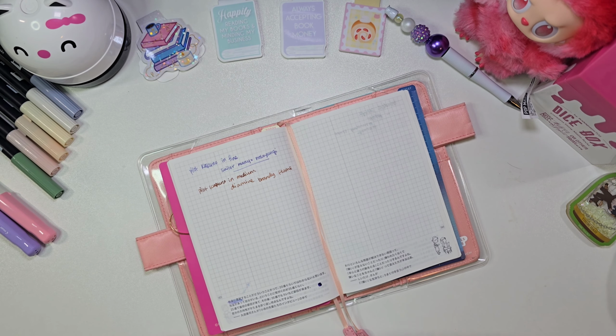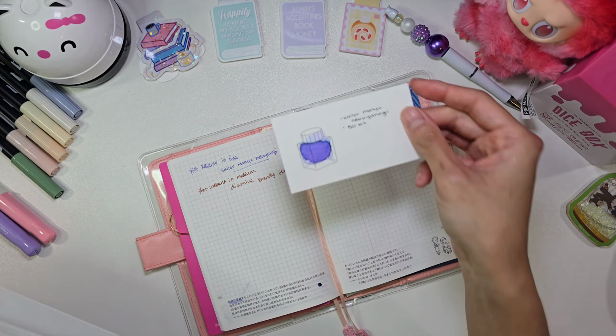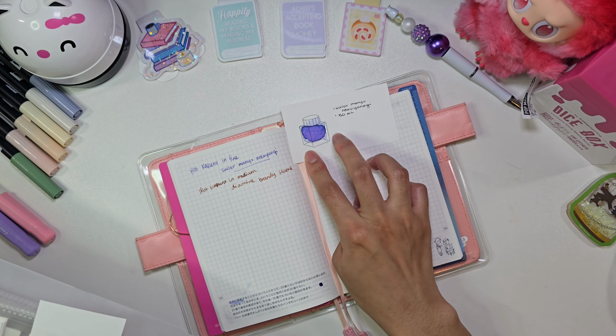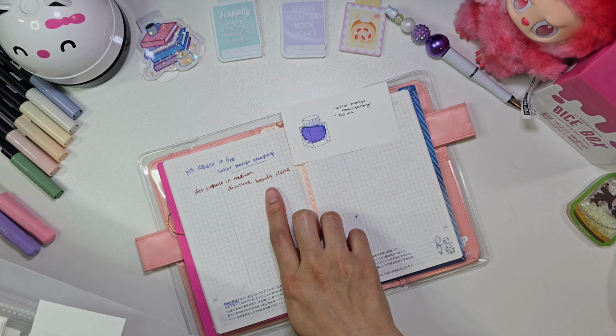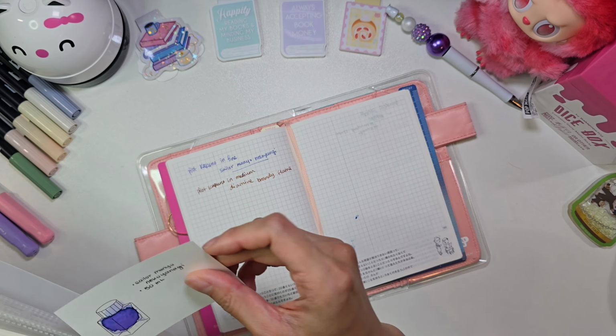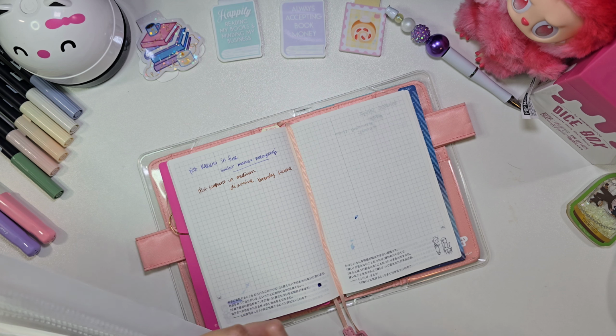And then the Sailor Manyo Nekoyanagi, this is how it looks in a swatch. I believe it's dual shading is what it's called. I'm not sure, you'll correct me. You can't really see it as much when you use the pen, but still pretty good, honestly.